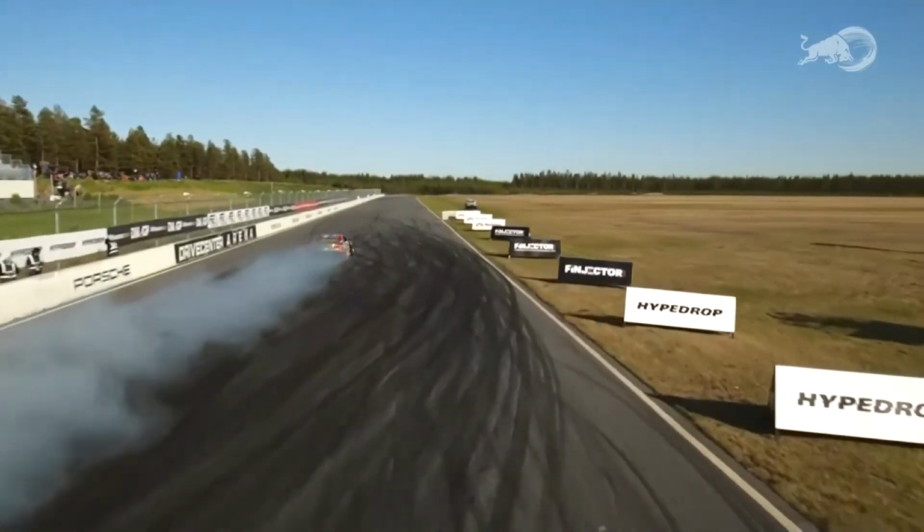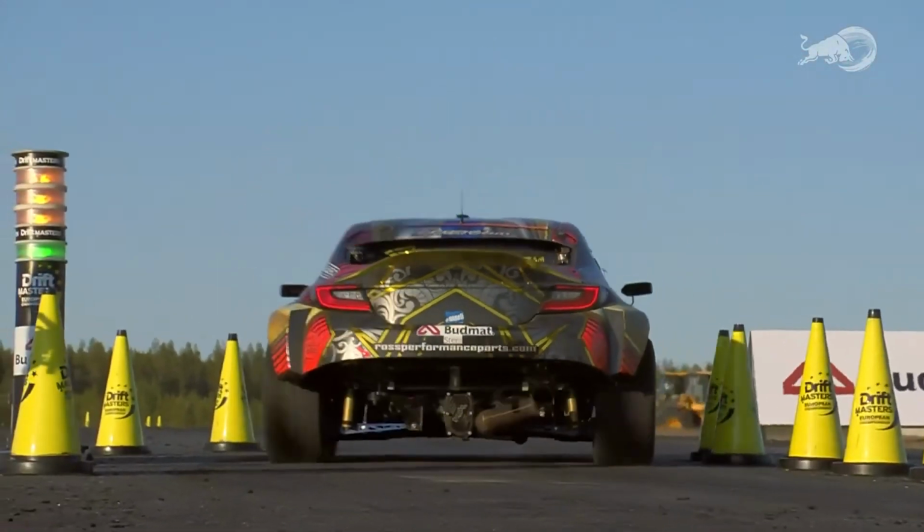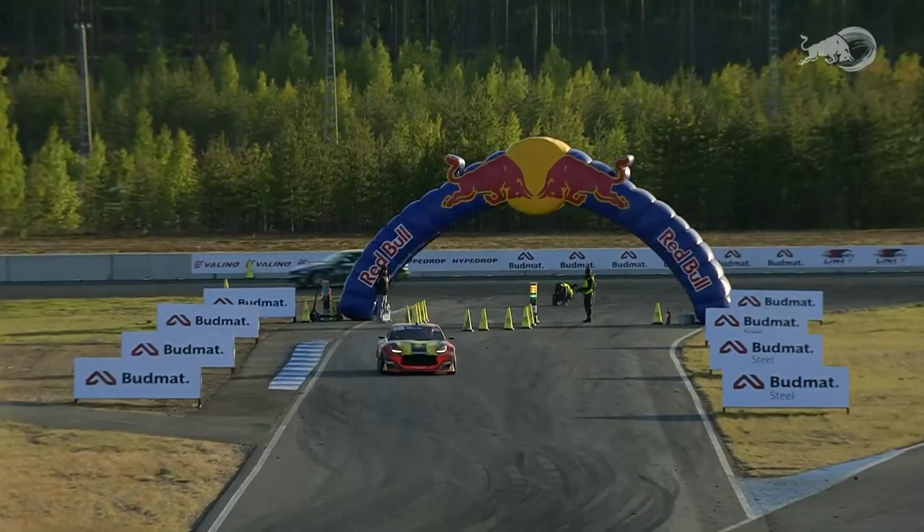Rintanen throws his hand out the window and says, that's how you do it. It's good. You happy with that? No. I think he wants a top 5 here. I think he's going to have to go for it. He's going to go for it. He's going to throw down.